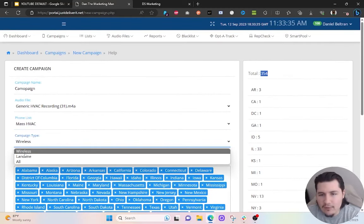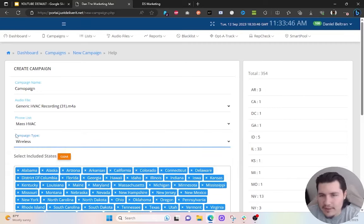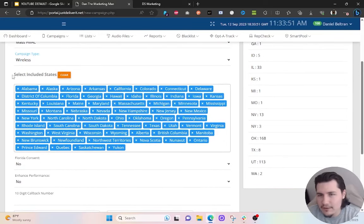Now you can do again wireless, landline, 586, or all of them. So there you go, 940. It's totally up to you however you want to do it. If you want to use just the automations for now, you can just use wireless. It's not a big deal. Now, here's where you're going to include the selected states.